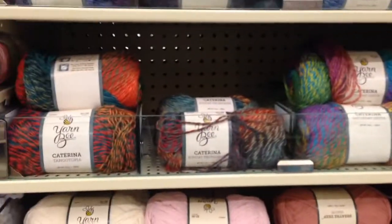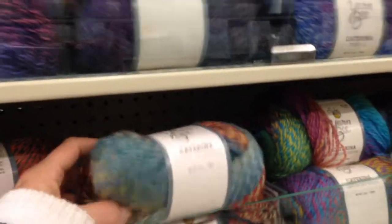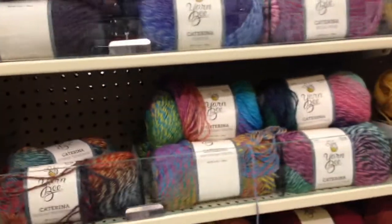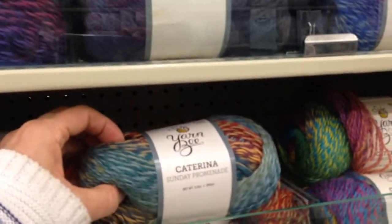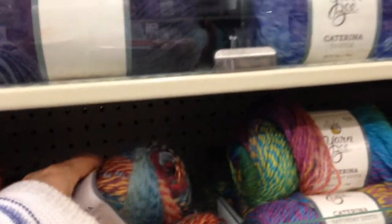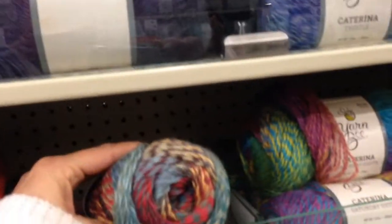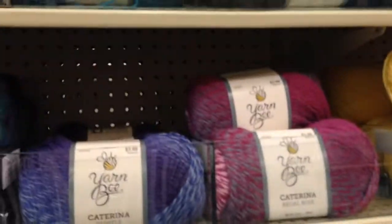Cozy Comfort yarn, the Yarn Bee Katarina. I have this colorway at home. That startled me. I have this colorway. It's called Sunday Promenade. So I like that a lot. That would go great with denim and neutrals. A lot of different pretty colorways in that.